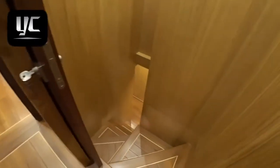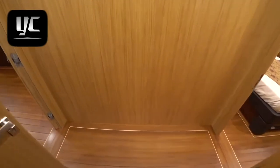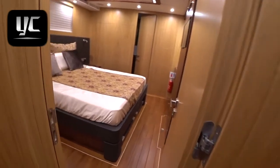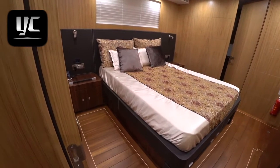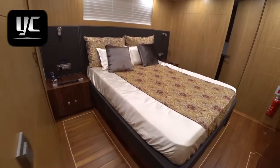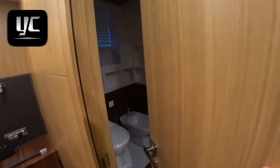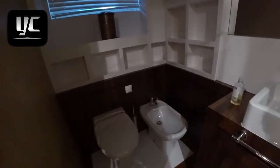Going down these stairs. Now at the forward side, we have two guest cabins with two double beds. That's the port side with its own ensuite. There is one bulb which is burnt now, so we don't have full light. And shower.